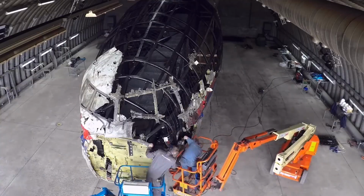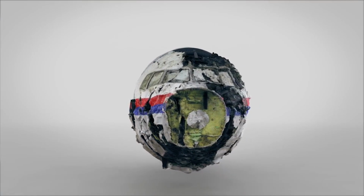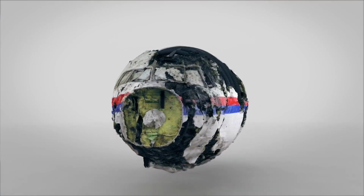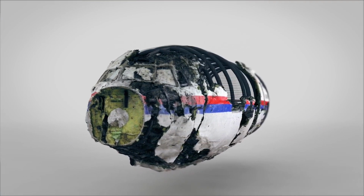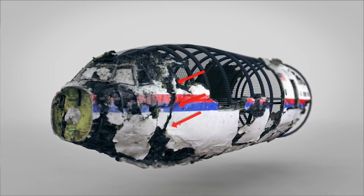Looking at the reconstruction, the impact pattern made by the high-energy objects is clearly visible. The reconstruction also demonstrates the effects of the impact and shows the marks where the cockpit was torn from the rest of the fuselage.